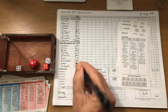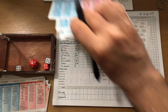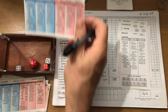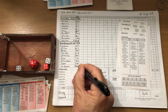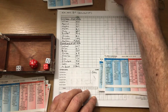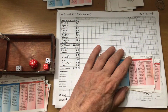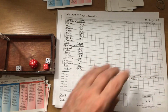And the hard-throwing Sam McDowell, a left-hander, and he is a 2WL. 2WL, 3 in the field. So those are our lineups. Excuse me. And we're ready to play.